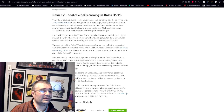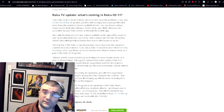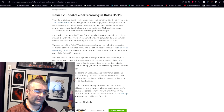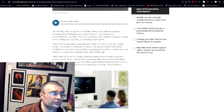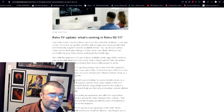Rounding out Roku OS 11's update is an expansion of the Roku Photo Stream feature, which I've never used, didn't even know it existed, which will allow you to set your photo albums, the images you've uploaded to your Roku device, as screensavers. This will effectively let you display your favorite photos on your TV, like with LG's TV lineup, presenting images and paintings and such while the TV is idle. So that's what they had coming up.